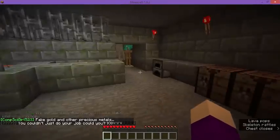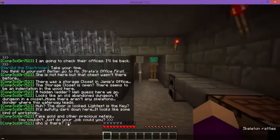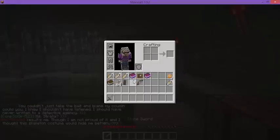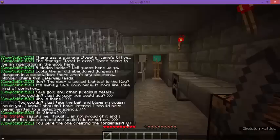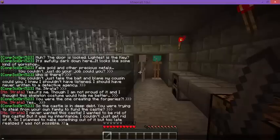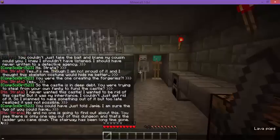Door slammed, and there's something behind you. Who is it? Miss Strata. Before I continue, I'm going to do that. She's been creating the forgeries. She says the castle is in deep debt, and she was stealing. She never wanted this castle. You tell her she could have, you just told Jamie. She says no, she couldn't have.